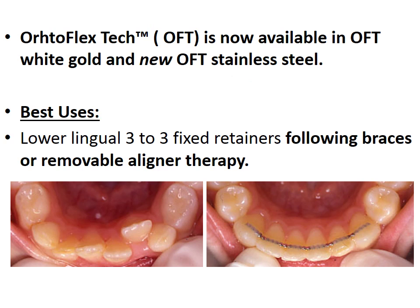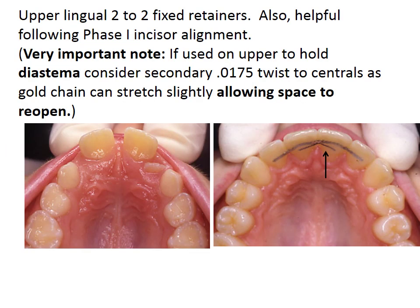Ortho FlexTech is now available in white gold and new Ortho FlexTech stainless steel. The best uses are lower lingual 3-to-3 retainers following braces or removable aligner therapy. It can be used nicely on the upper lingual for lateral to lateral fixed retainers. It's also very helpful if you've aligned the teeth in phase 1.